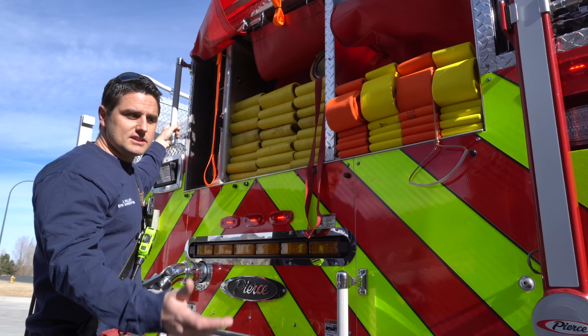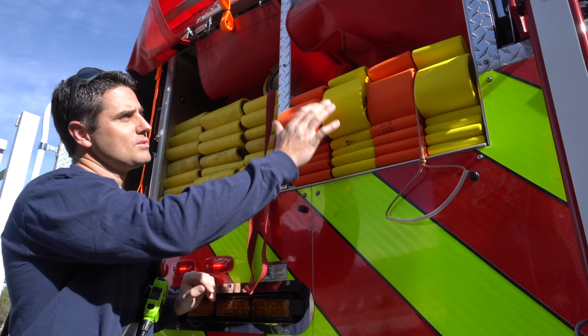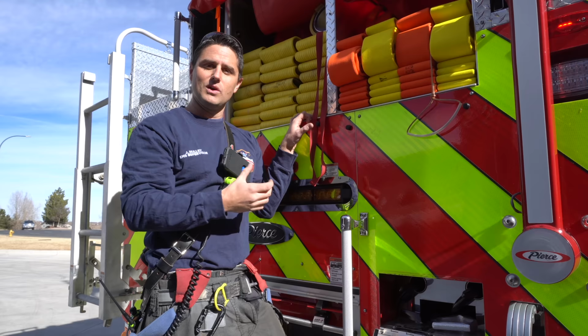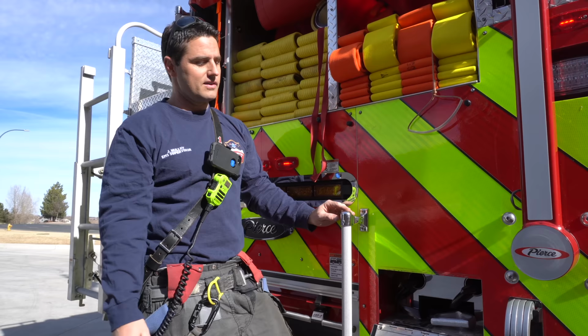We carry 800 feet of 2.5-inch hose, which is pre-connected at the top for horizontal standpipe. This includes a gated Y and a 2.5 to 1.5-inch reducer, off of which we deploy a 1¾-inch attack line to go long distances and then attack a fire off the end of that line.